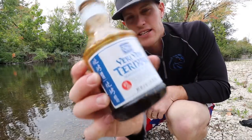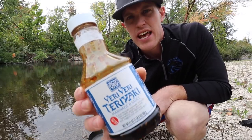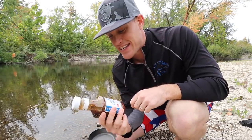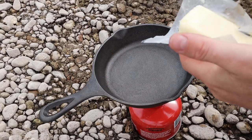This is like a marinade. This isn't as watery as normal teriyaki sauce. It has sesame seeds in it. And that's what we're gonna be cooking that fish up in today, and a little bit of butter. So pretty simple recipe. I'm excited to see how brown trout tastes. Very first time.